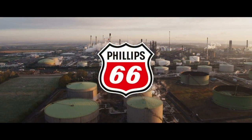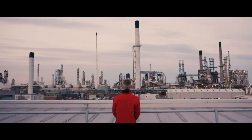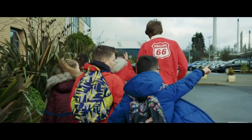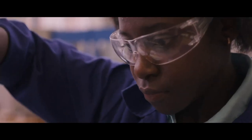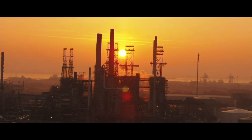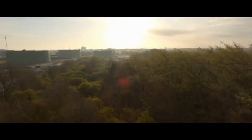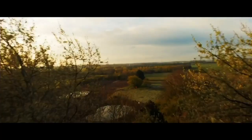The Phillips 66 Humber Refinery has been providing energy and improving lives for over 50 years. A major employer in the region, Phillips 66 Humber takes its role as a responsible business and good neighbour seriously, contributing time, expertise and resources to the community, helping improve skills and aspirations, and helping to produce a regional talent pipeline. The Phillips 66 Humber Refinery has a history of caring for the environment, and as part of this ethos, planted over 80,000 trees covering 110 acres of land neighbouring the refinery to develop a new community woodland.